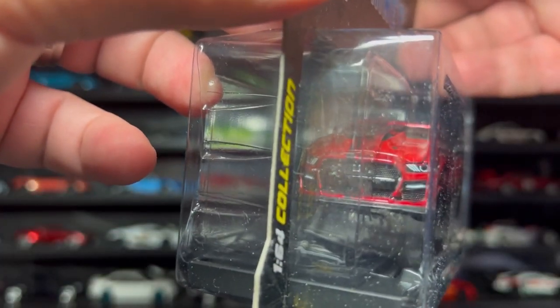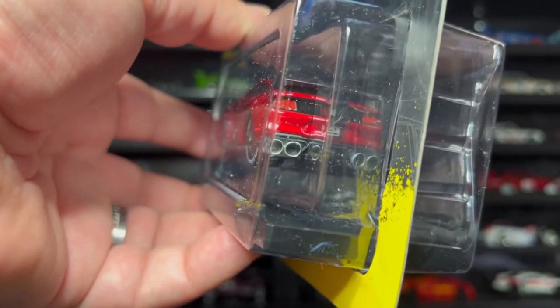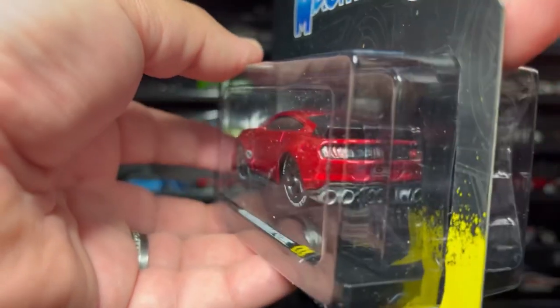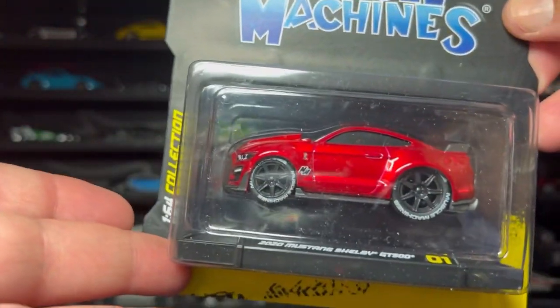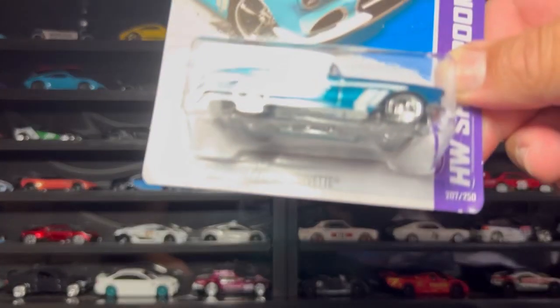Very cool. Check out the front details, guys. You can barely see the snake on the grill. Very, very cool. Let's check out the rear details, guys. It's got some nice tails, nice exhaust pipes, and a cool spoiler in black. Very, very cool.